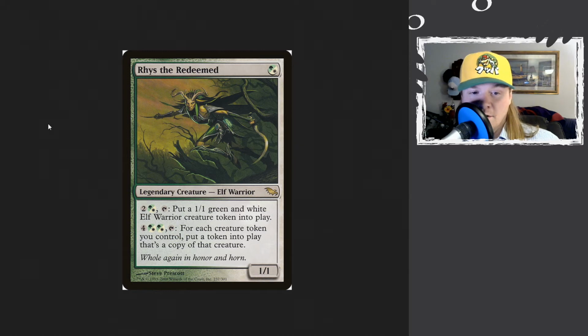Then for 4 colorless, green or white, tap, for each creature token you control, put a token into play that's a copy of that creature. So basically, as a commander, he's pretty good. I mean, you can basically do a populate deck or just a token deck in general, generate a lot of tokens, and then tap them and you make double of everything.